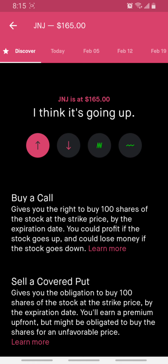Now, an option in general is a contract that gives you a right to buy or sell 100 shares of a stock at a certain price by a certain date. So, a call option gives you the right to buy 100 shares, and a put option gives you the right to sell 100 shares.